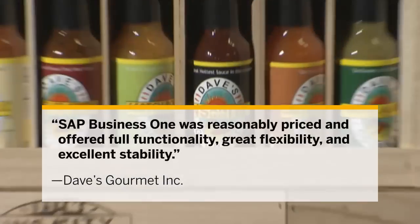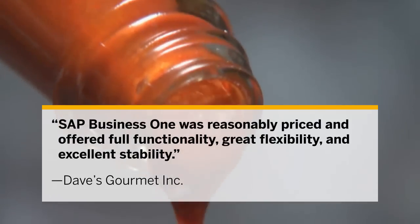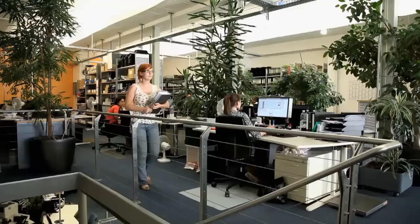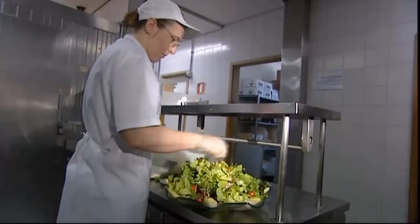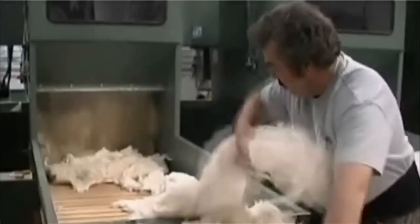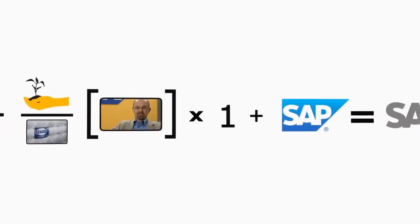SAP Business One was reasonably priced and offered full functionality, great flexibility, and excellent stability. We've achieved so much with SAP. We've grown 30 to 40% per year. Join the community of over 30,000 businesses who have found the right solution for their small business needs. Business One, the return on investment, it's an evolving, ongoing process that enables us to manage the business better. SAP Business One, helping businesses run better.